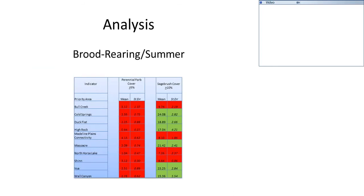Brood rearing in summer, this one was really tricky. The perennial forb cover, greater than 5%. You know, perennial forbs, I mean, they're not uniform across the landscape. However, this does highlight a few things.